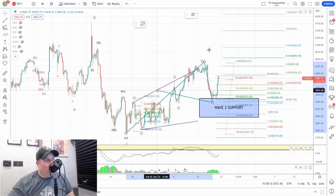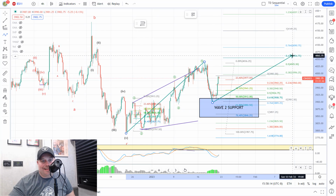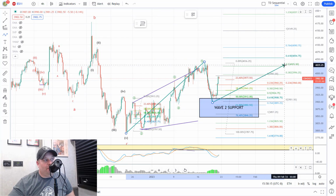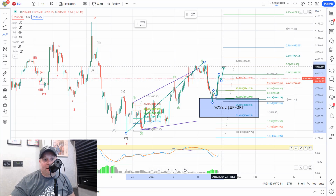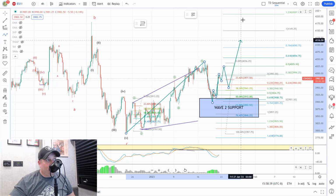So when you measure waves 1 and 2, you get your fib extensions. And wave 1 of 3 can hit the 0.382, which we've already basically hit, but typically it targets between the 0.5 and the 0.618, which is 40.25 to 40.54. So we had 1, 2, 3. We're looking for a 4 or 5 here up toward that 40.25 area to complete wave 1 of 3. Then we're looking for a pullback in 2 of 3, and then we're looking for 3 of 3 up toward 4,200 on a pretty good shot.